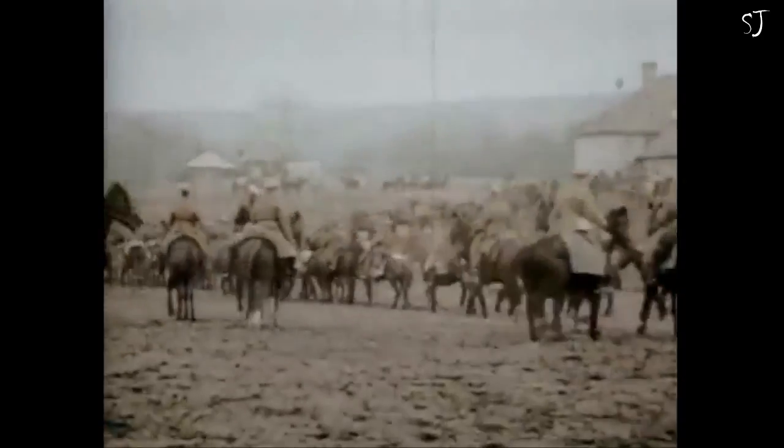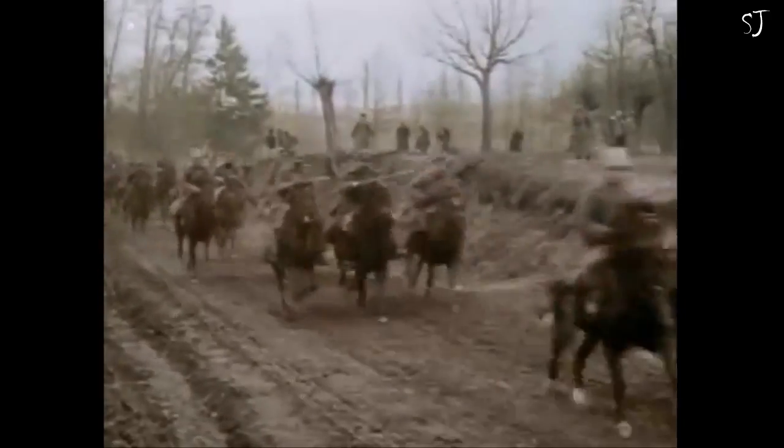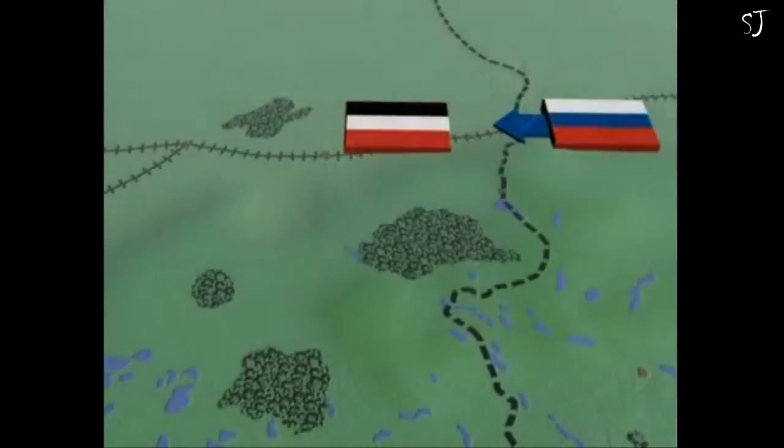The Russians surprised the Germans by how quickly they were able to mobilize. And the appearance of hard-riding Cossack cavalry struck terror into the local Prussian population. The First Army crossed the East Prussian border within 2 weeks of the outbreak of war. It had 150,000 men and alone outnumbered all the German forces in East Prussia.